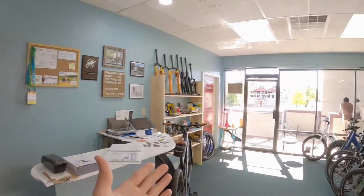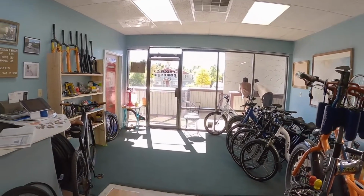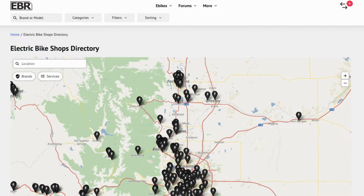So it's a beautiful little shop, you guys. Again, this is just a free, fun, community building kind of thing. Back at ElectricBikeReview.com, I do have a shop directory, and it lists all the shops in the English-speaking world, as well as thousands of reviews and listings of bikes you can compare and contrast. And what's wonderful is that you work on any bike here. You love bikes.